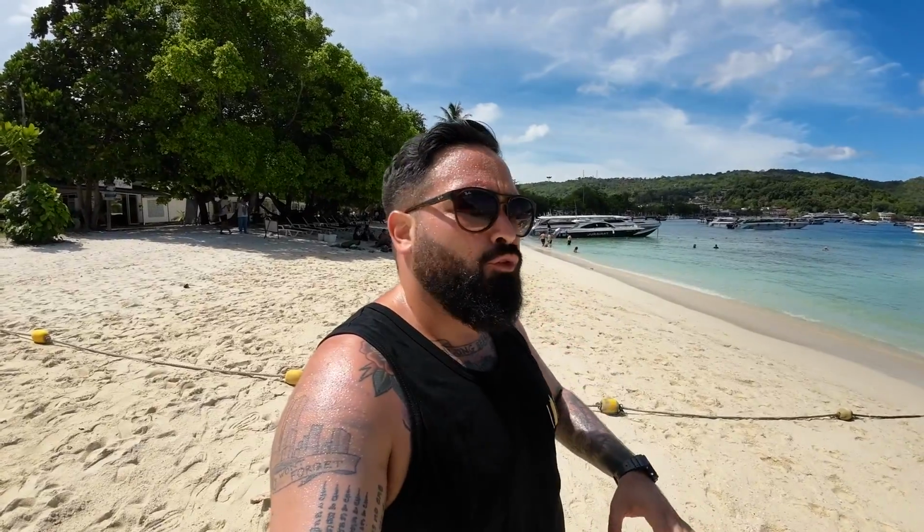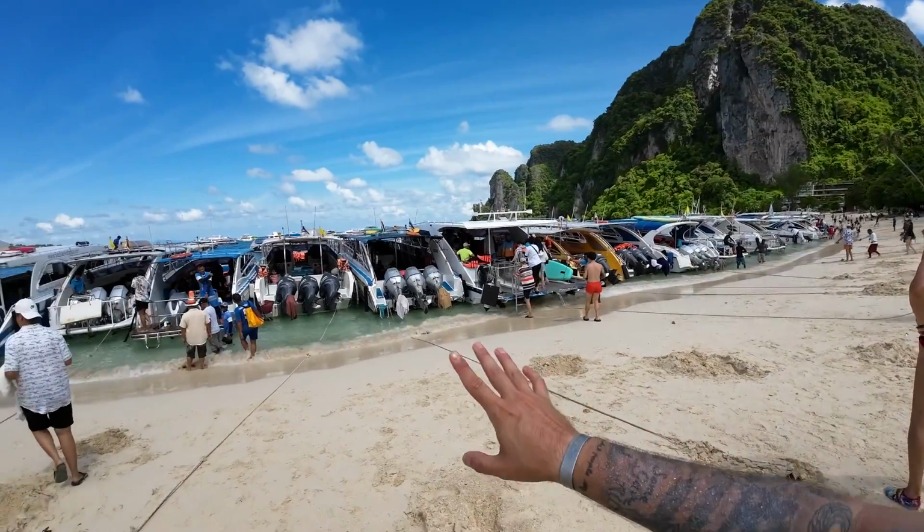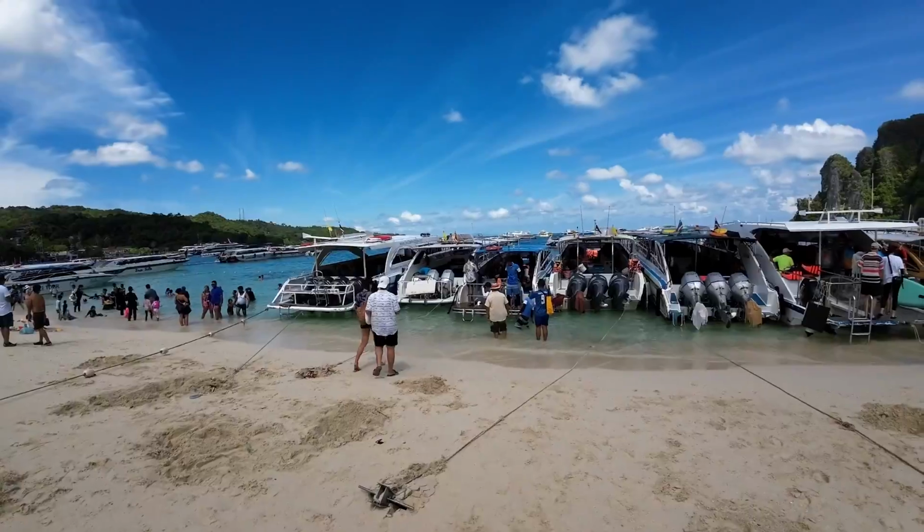It's so much more affordable out here on this island than it is in Phuket. Look at how many boats are out here right now. And keep this image in mind, because in literally 2 hours, I'm gonna show you guys the difference.